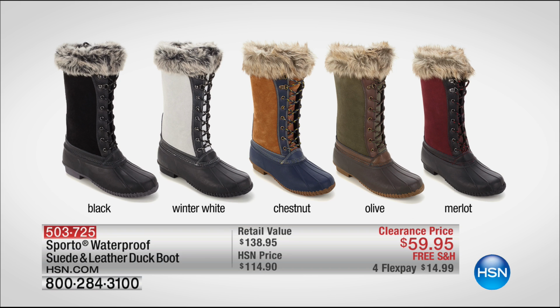$59.95. So we have black, winter white. I have these in the winter white. I love them. I love them. They're so comfortable. Chestnut. We have olive green. And we have them available in the Merlot.